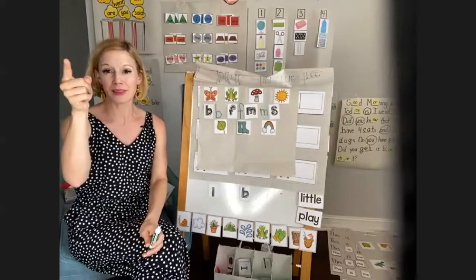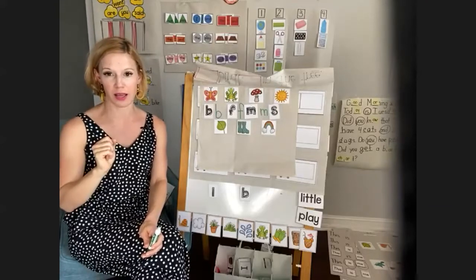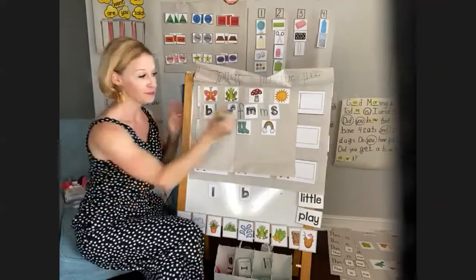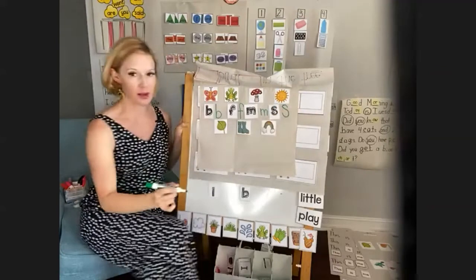An S is kind of like start at 2 o'clock, around, down, touch the bottom line. Try that again. Start at 2 o'clock, around, down, touch the bottom line. Okay, now let's try it.